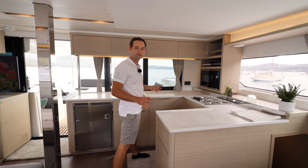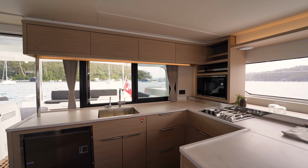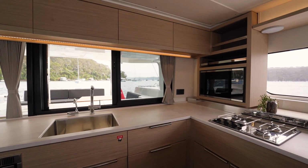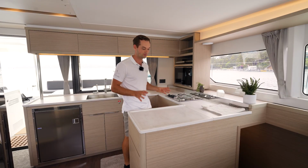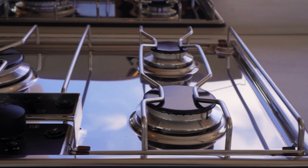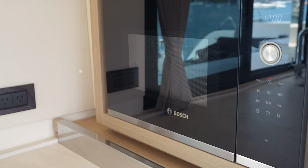Making our way into the galley just after the helm station. This is probably one of my favorite galleys. The galley is a really great layout, and I like it because when you're sailing offshore it feels very secure. Just under the bench top here we have the gas oven, there's a 3-burner gas hob here and a convection microwave just there.